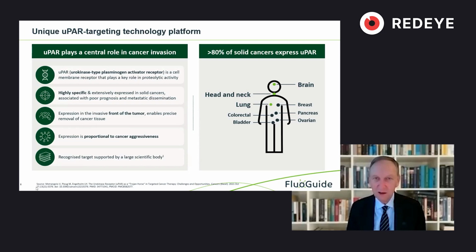So it's on very solid ground that we are building our technology. The other very good thing about the technology is that it's expressed in more than 80%, in many cases more than 90%, of solid cancers. What does this mean? It means that once we have developed the product, as we have, FG001, we can use this in a variety of cancers, basically anticipated in most solid cancers.